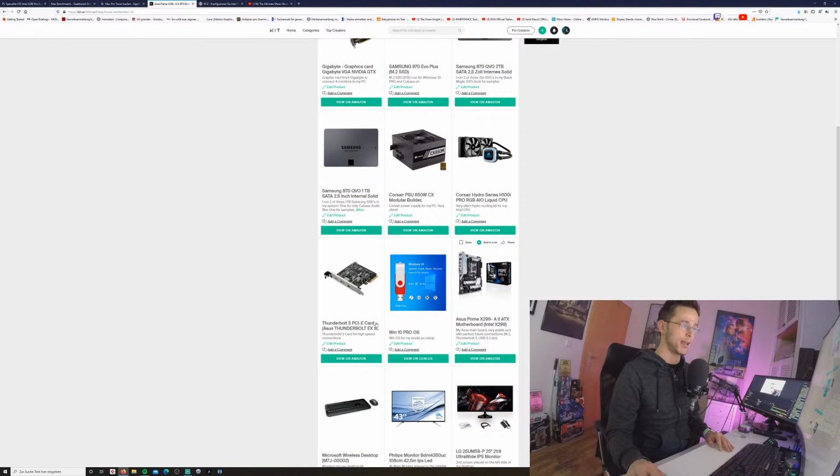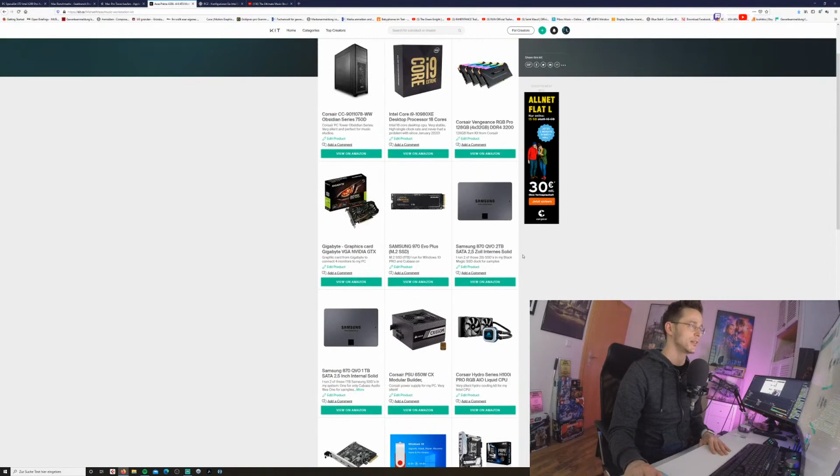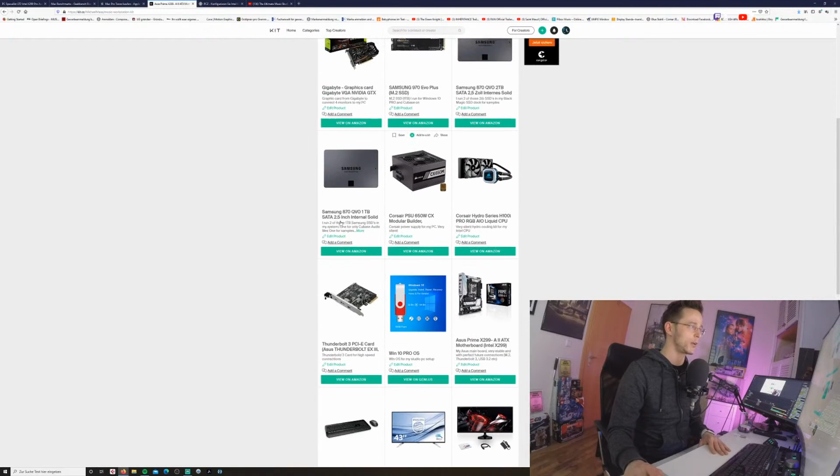So you just get a Thunderbolt 3 PCIe card here to plug into your PCIe slot, basically. And I'm running a Thunderbolt 3 audio interface from Universal Audio, the Apollo. It's an Apollo 8, and it has a special Thunderbolt 3 connection in the back. So this was heavily priced. I think, let's check. Is it here? No, I don't have it in yet, but I'm going to put it in.